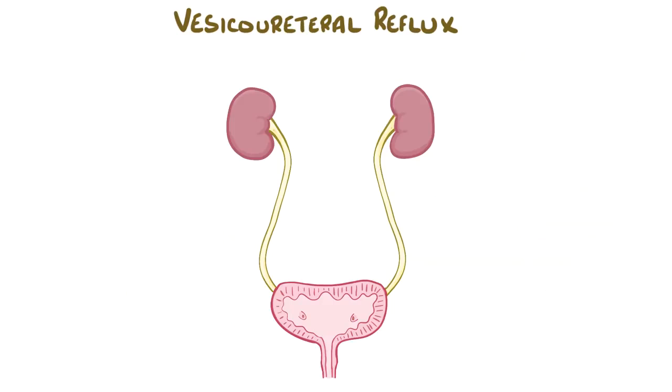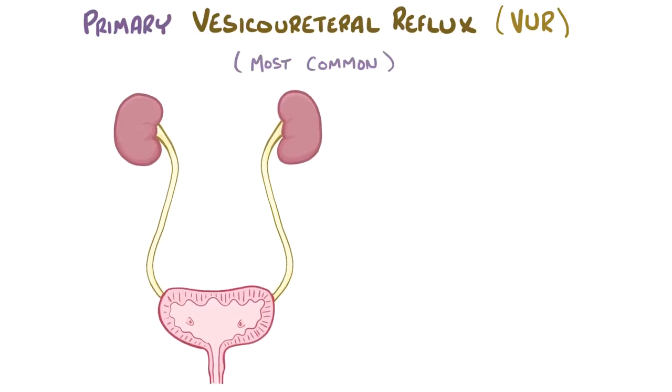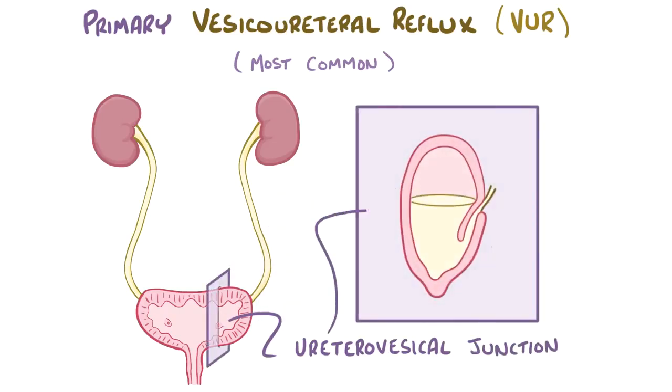Now, there are two types of vesico-ureteral reflux, or VUR for short. Primary VUR is the most common type, and happens when a child's born with a defect at the ureterovesical junction, which is the spot where the ureter enters the bladder. And this spot also acts as a valve, which prevents urine from pushing back from the bladder into the ureter.